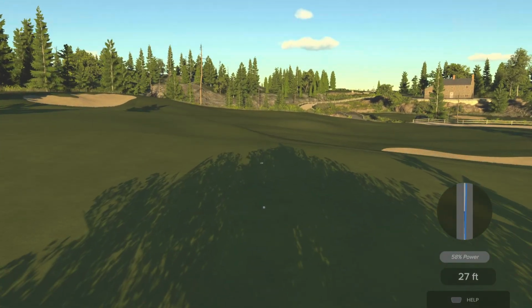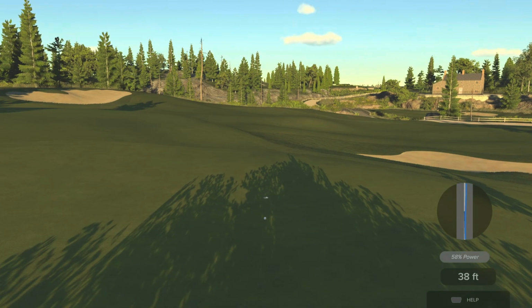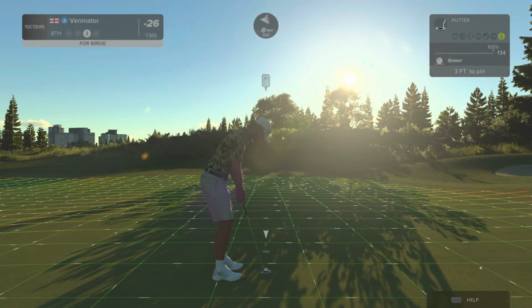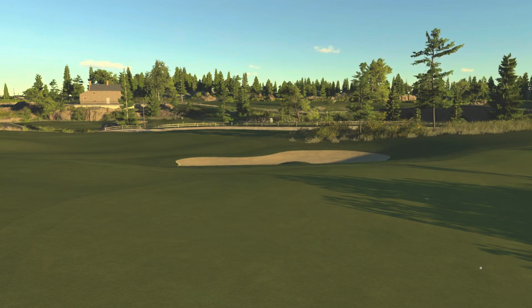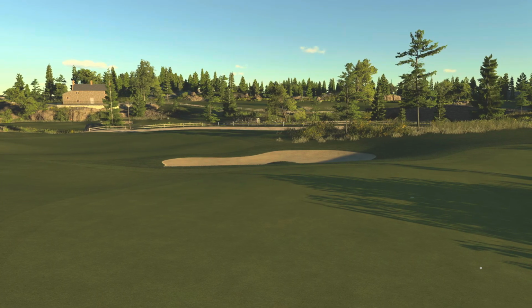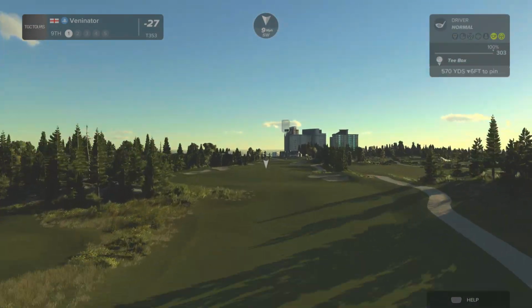Just try and get this close, really. If it goes in, that'd be amazing. But oh my! Oh, it's very close. This one's a short 3-foot putt. Brilliant. Okay, so there you go. That's a birdie. So we've got 4 birdies on the front 9 so far, I believe, anyway. Yeah, teeing it up now on a par 5.